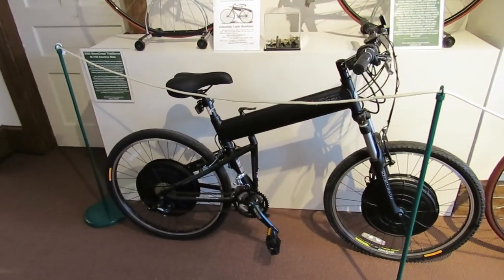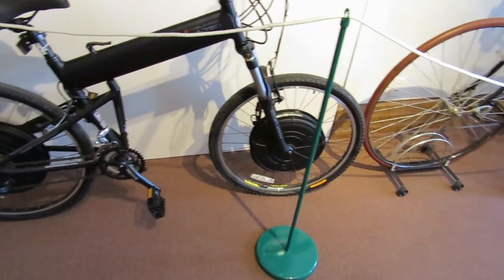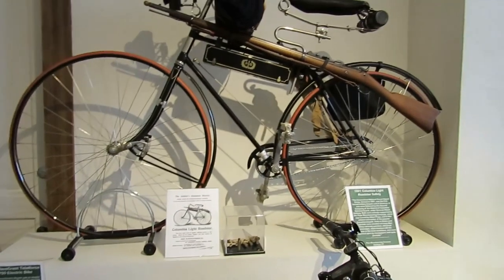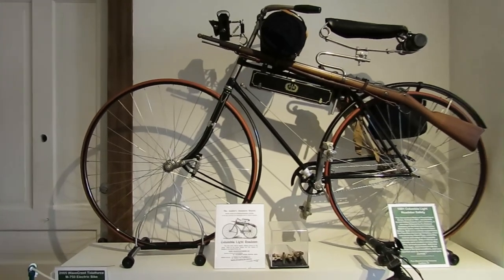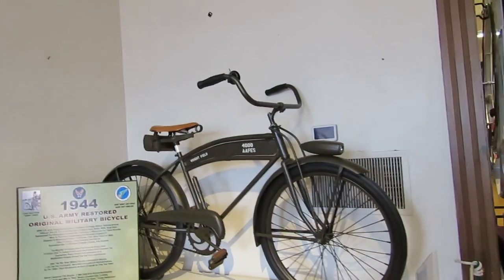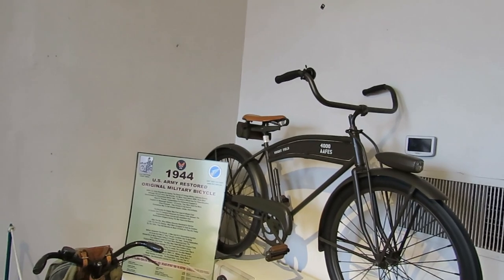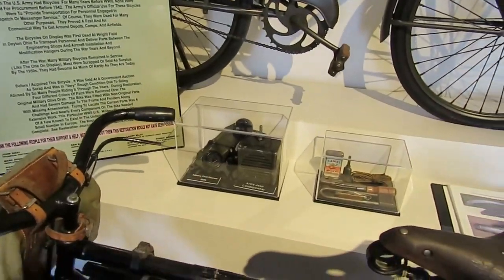2005 Wavecrest Tidal Force M750 Electric Bicycle. So there's motor generators on front and rear wheels, and I presume that's a battery unit in the cross brace. This is a 1891 Columbia Light Roadster Safety, again kitted out for military use. The Soldier's Standard Bicycle. 1943 Swiss Army Military Bicycle. 1944 U.S. Army Restored Original Military Bicycle. Complete with military field phone.